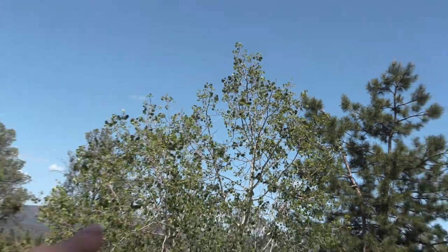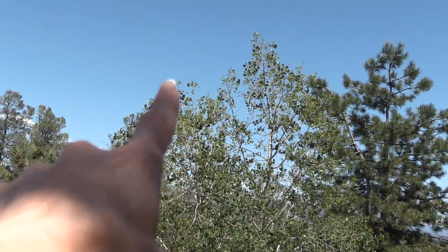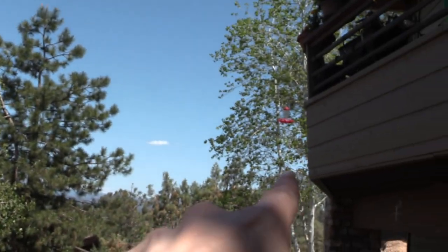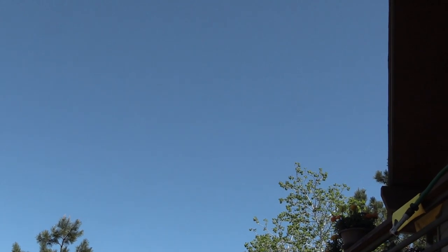This aspen is in the sun, so it always fills in faster than this aspen over here that's more in the shade. So it's a little behind. It's still doing really well though.